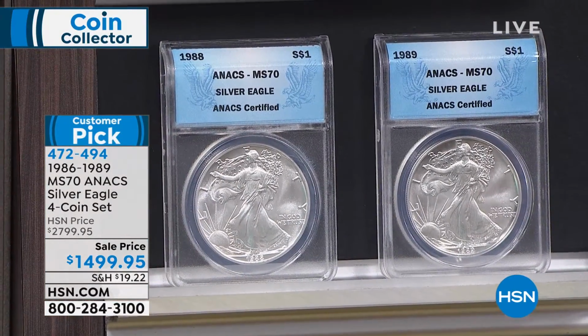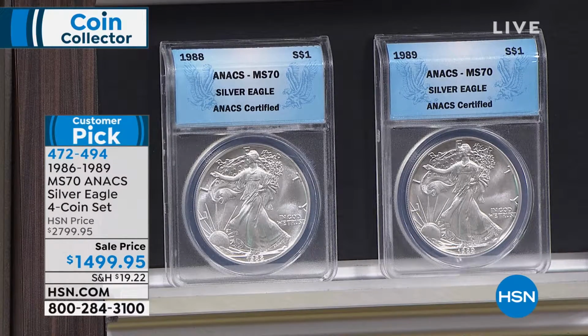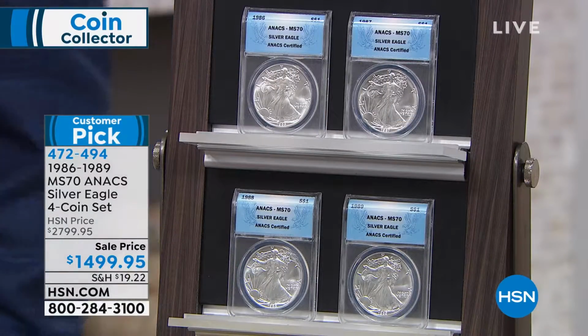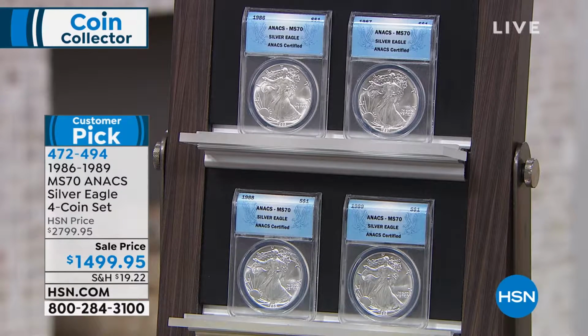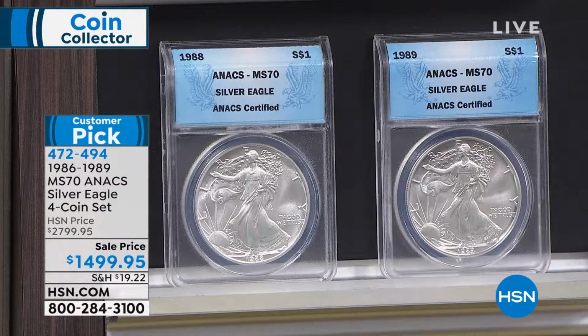The 1988, extraordinarily difficult to get in this high grade. And that's the rarest in the collection? That's the rarest in the collection because the mintages kind of drifted down. And then in the 88, not only did the mintage drift down, but they really didn't take particular care with the 88s. Hard to get them perfect. The 2 hardest coins to get in 70 are going to be the 88 and the 96, okay? 88 and 96 are the 2 hardest coins, in my opinion, to get in Mint State 70.